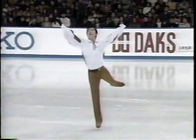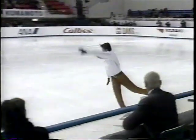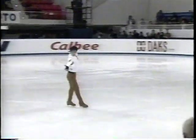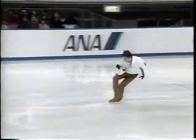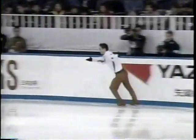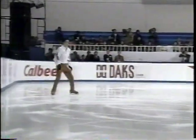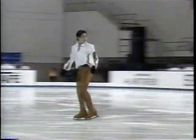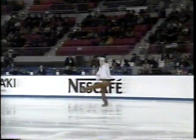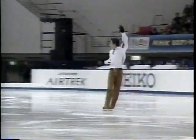25 years of age, from Qiqihar, China. He lives and trains in Beijing now. Came in 15th at the World Championships in Vancouver last season. Always the forward edge takeoff for the triple axel. Up high in the air.